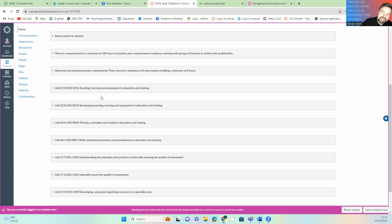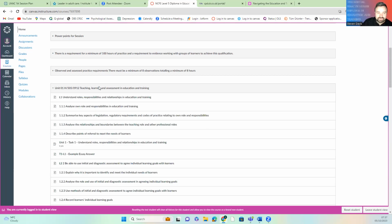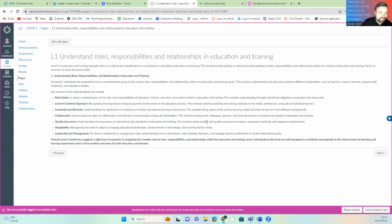And we do actually do a very similar unit to this in the Award in Education and Training, at Stage 1, Level 3. So it's not an unfamiliar module. So let's click here and let's run through this. So here, understanding roles and responsibilities in education and training. Here we need to look at your roles and responsibilities within your organisation and your sector, because there are two things going on here. You've got your FE sector, so your private independent training provider or whatever your sector may be.